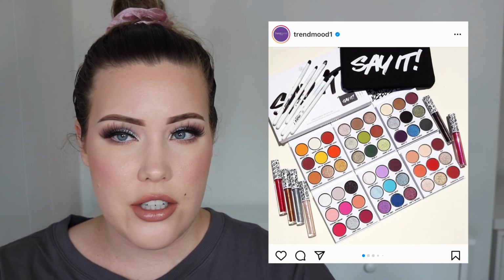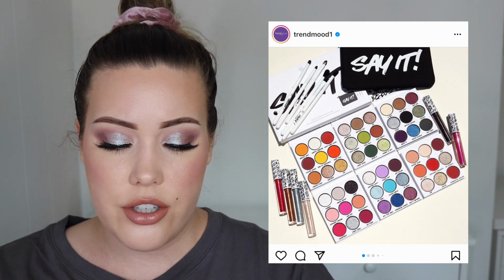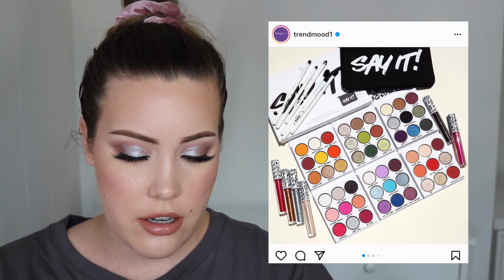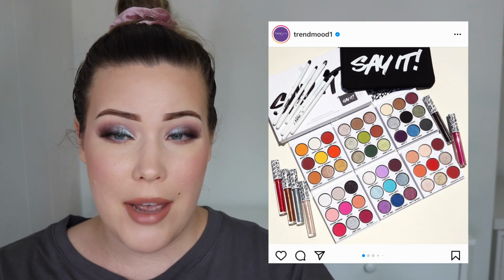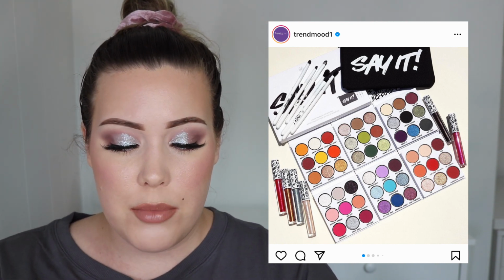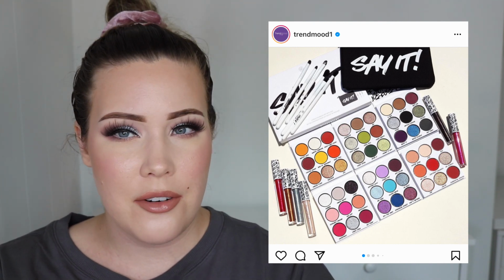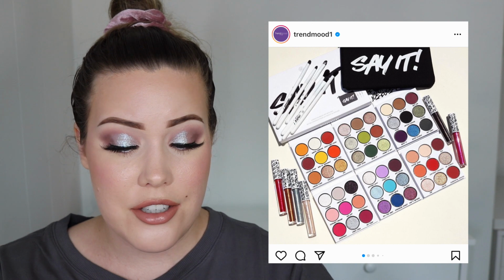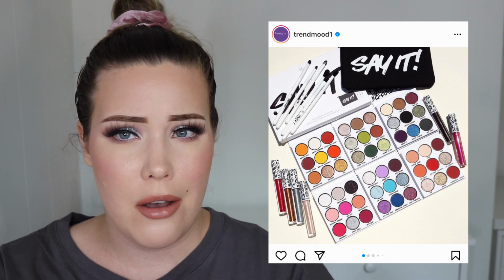Next up is the Say It collection from BH Cosmetics. I feel like a lot of people really liked this launch. It's not that I don't like this launch. I think it's fun to be like, now I'm gonna dip into the fuck it palette. I think it's kind of edgy while still being, not appropriate, but it's not too crazy. You know what I mean? It's definitely got an edge to it, but it's not something wildly inappropriate that I would be like, oh, I don't like that at all.